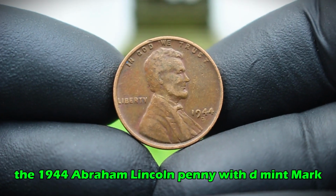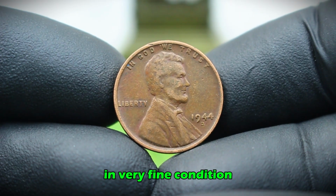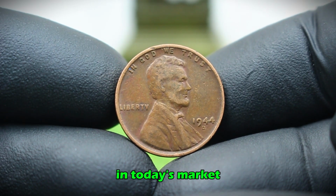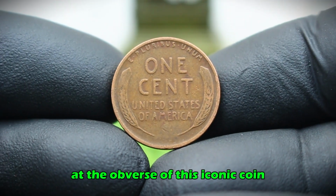First up, the 1944 Abraham Lincoln penny with D mint mark in very fine condition. If you've got one of these in your collection, stick around because we're about to dive into its value in today's market. Let's start by taking a look at the obverse of this iconic coin.